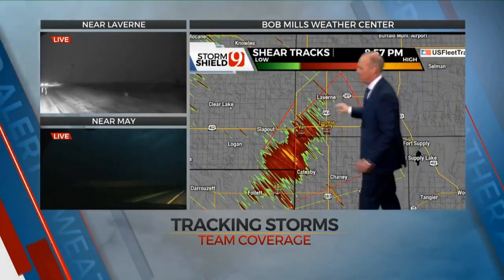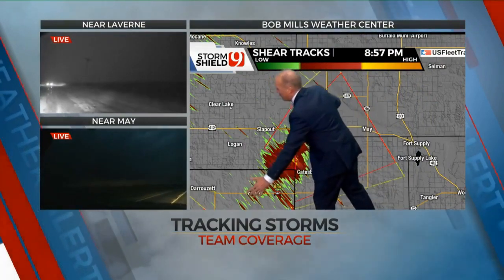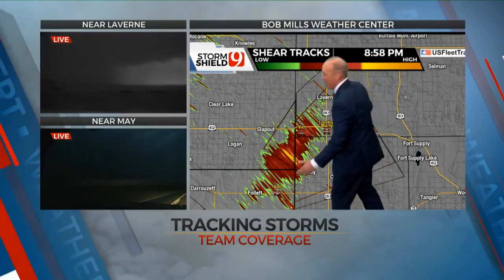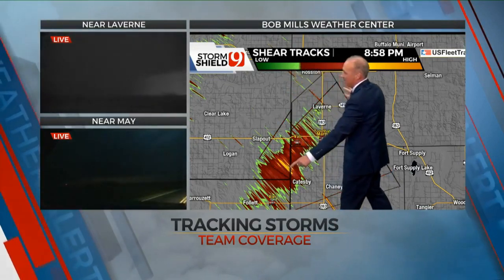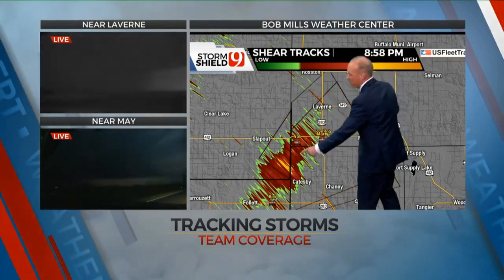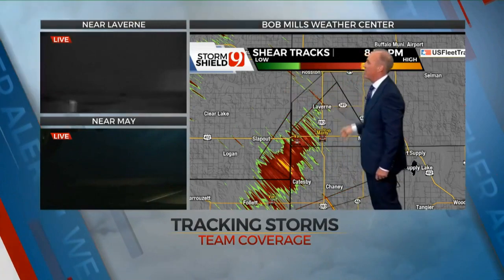This is what we call our shear tracks. You can see we're maxed out. Radar is showing where this thing has been spinning and turning, and you can see it went right over Follett. The tornado set down southwest of Follett, but it was big time through southeastern Beaver County into southwestern Harper County, northwestern Ellis County. This is the exact path of that tornado.